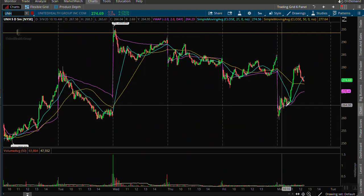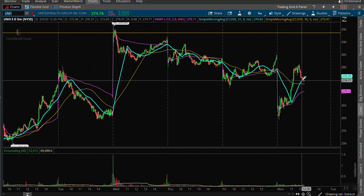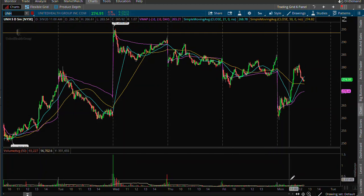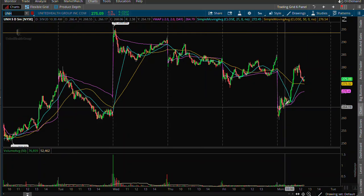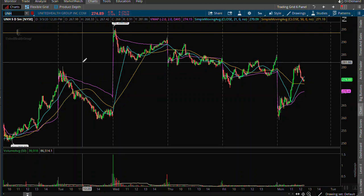UNH, I saw some people in the room talking about it. Hopefully they managed to capitalize on this nice little pop in United Healthcare, almost a $10 pop in relatively short order. It didn't show up on my volume scans or anything, so I missed the trade. But this was one I have kept on my watch, thinking that with the whole healthcare scare, the healthcare industry in general is going to be catching responsive bids on most dips.